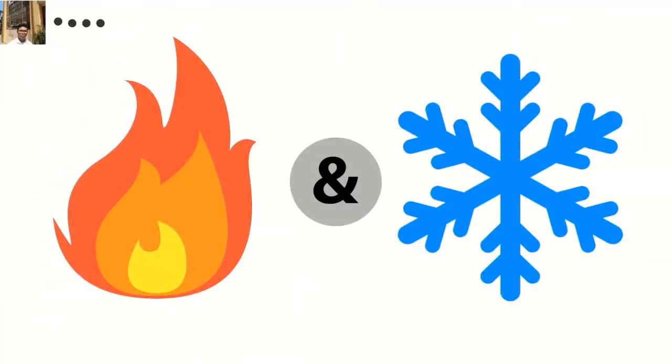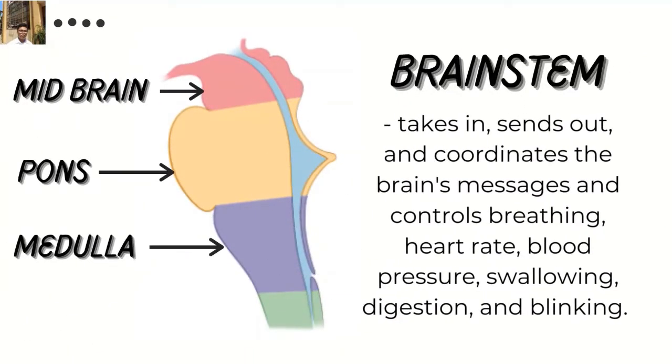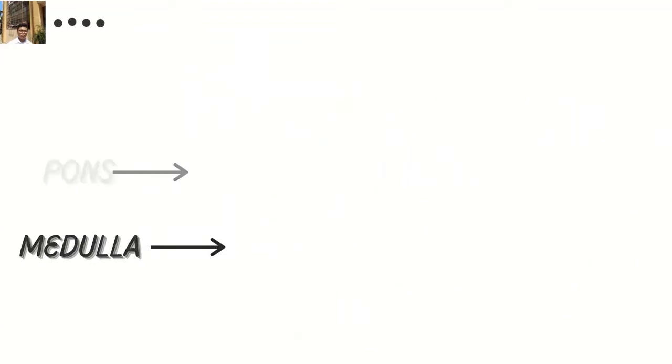Hello, and I'm here to discuss with you the part of the brain that senses hotness or coldness in our body. The pons and the medulla, along with the midbrain, are often called the brainstem. The brainstem takes in, sends out, and coordinates the brain's messages. It also controls many of the body's automatic functions like breathing, heart rate, blood pressure, swallowing, digestion, and blinking.